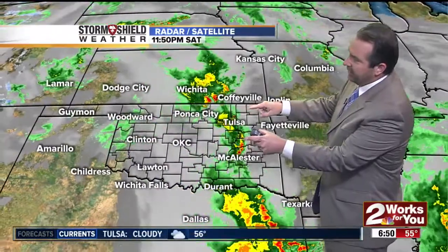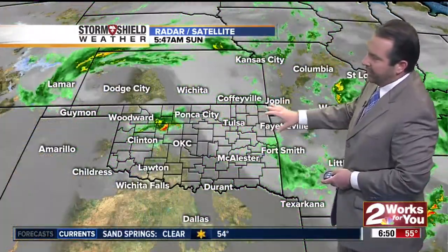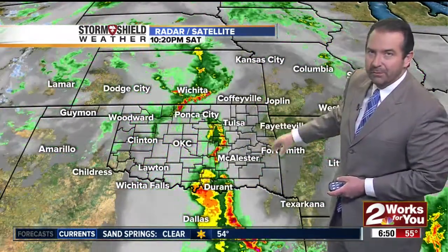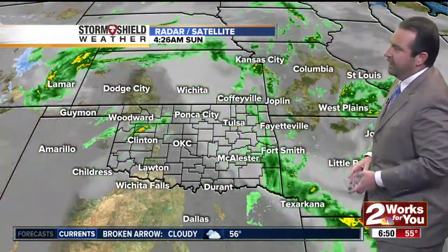Here comes that activity that moved right across the Tulsa area and much of eastern Oklahoma through the late night and early morning hours, and it weakened as it moved east of Tulsa. So the further east you were from Tulsa, you didn't pick up as much rainfall. There's that strong thunderstorm activity that moved across northern Texas during the evening hours.